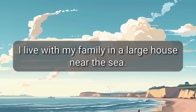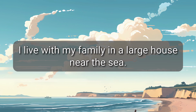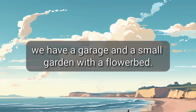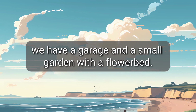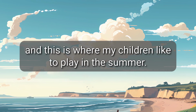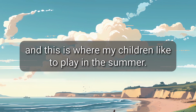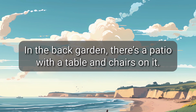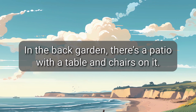I live with my family in a large house near the sea. At the front of the house, we have a garage and a small garden with a flower bed. We also have a back garden, and this is where my children like to play in the summer. In the back garden, there's a patio with a table and chairs on it.